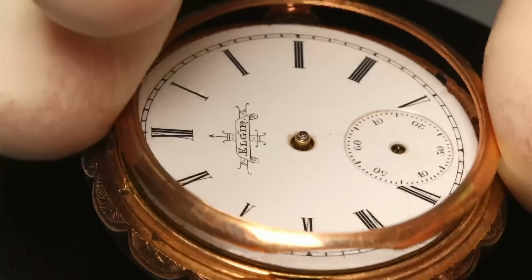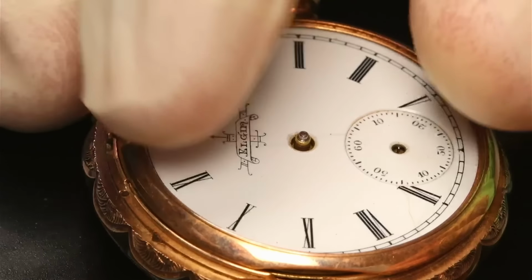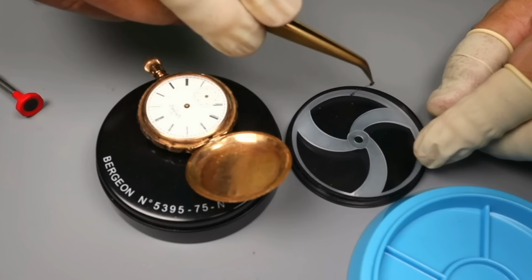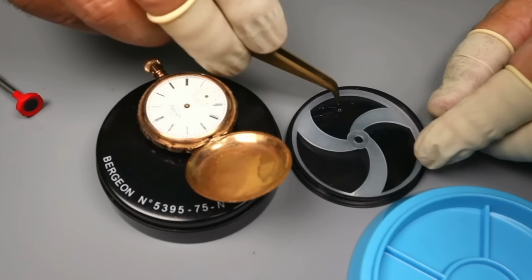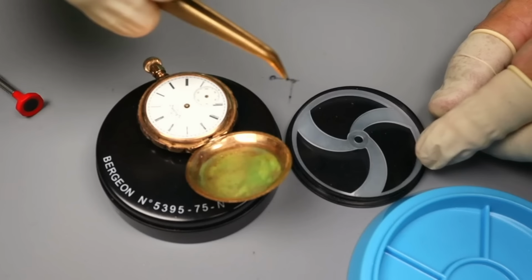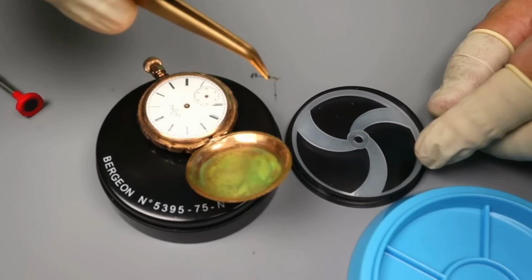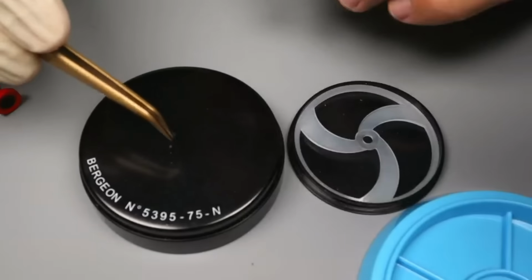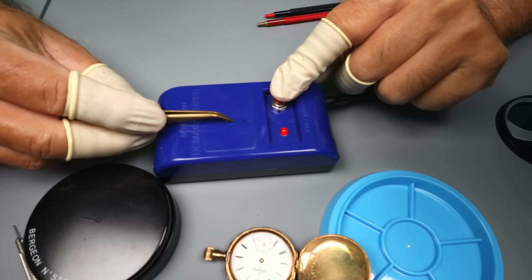Now, one of the unique things about pocket watches, back in the 1880s and in the early 20th century, you could pick the case. You'd go to the watch store, pick what movement you want, and then you could pick a nice case that's engraved like this one, which is 14 karat gold, or you could pick a less expensive, easier one.